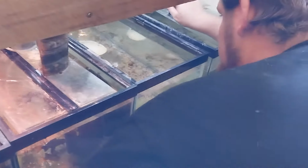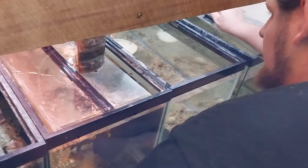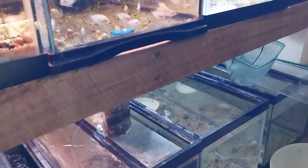Come on, Platy. Did I get you, or are you hiding again? I think I got you. I think that's all of them. We're ready for some goldfishies. Go put those in the tank.